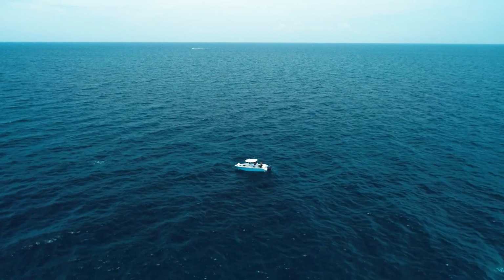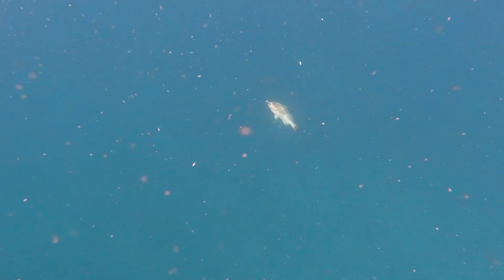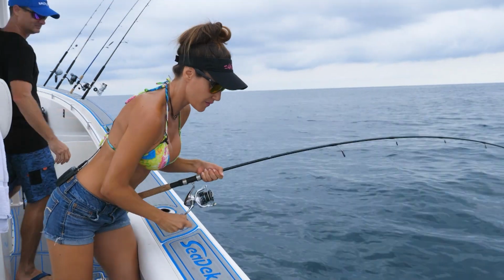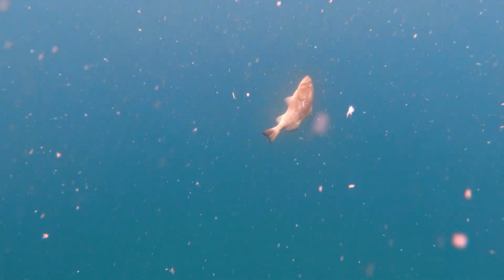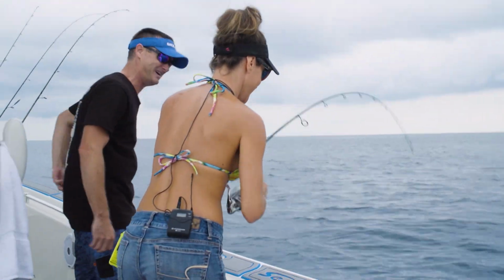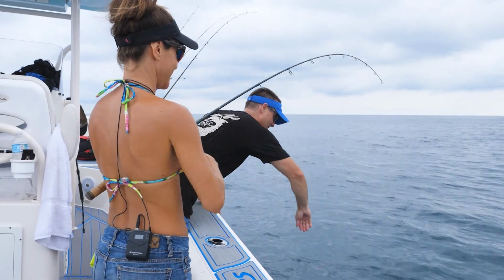I just got hit. Get it? Oh, it's a nice fish, whatever it is. Good, good. I think he's hooked good too. Oh, I see him. What is it? Oh, it's a monster mangrove. Yeah. No, it's a red grouper. Is it a red grouper? Yeah, it's a red grouper. I thought it was a huge mangrove. Let's see if he's a keeper. It's getting close.